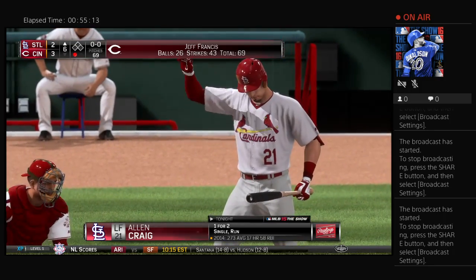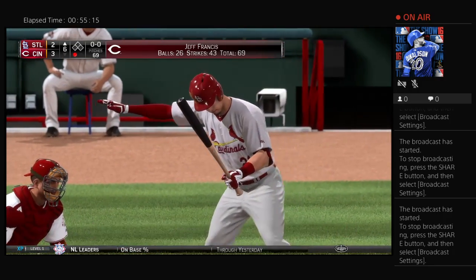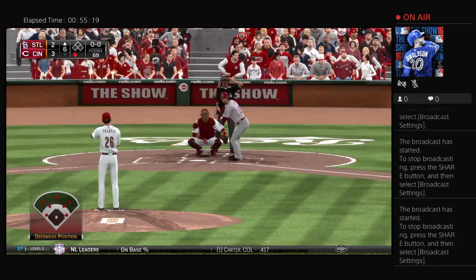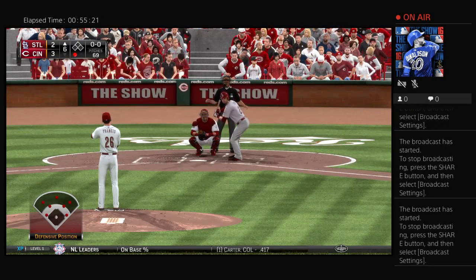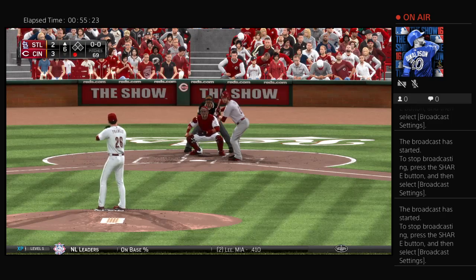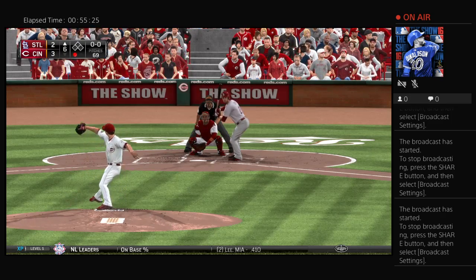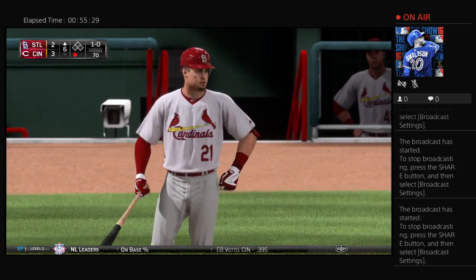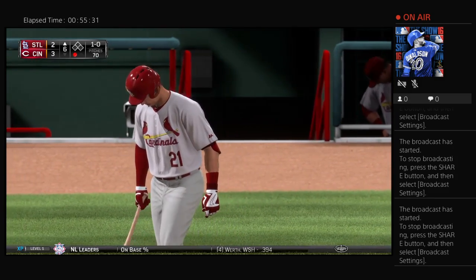Allen Craig will dig in, 1 for 2. He grounded out the first time and followed that with a base hit in his second plate appearance. First pitch on the way. And this one's not close. It's in the dirt for ball 1.